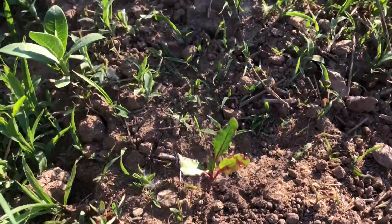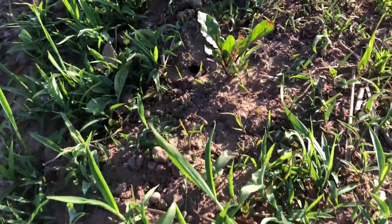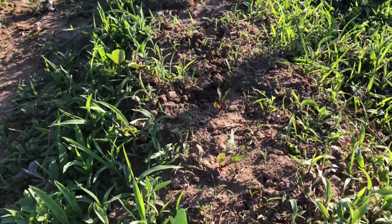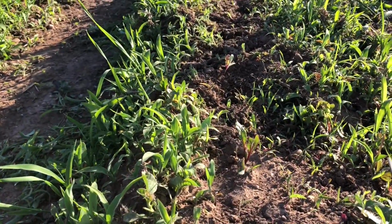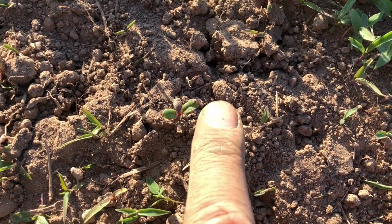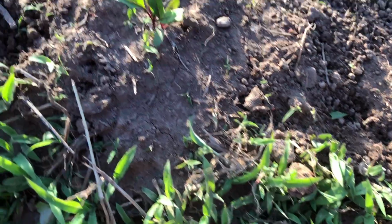So here is a nice little beet that I weeded around. There's some more, and we've got a nice, good row of them coming up. There was a lot more than I thought we had, so that was a nice, pleasant surprise. And then look at this. This is like the smallest, tiniest, cutest little beet that you've ever seen. Look at that thing. It's about as big as my fingernail.